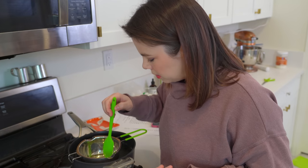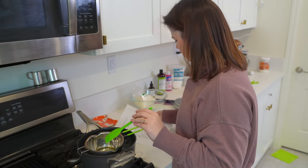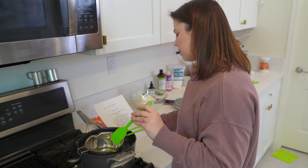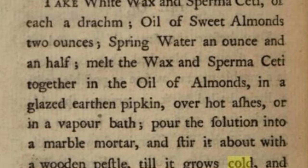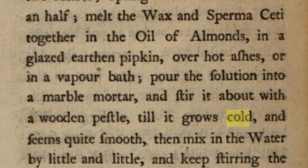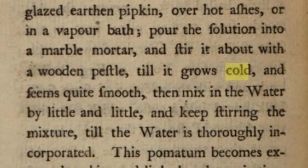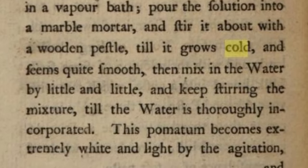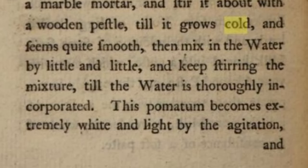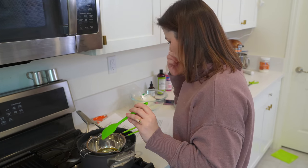And now we just let these little wax bits melt into the oil and let it all kind of come together. And then I need to probably actually know what I'm doing afterwards. Yes. So it says, melt the wax and spermaceti together in the oil of almonds in a glazed earthen pipkin. We ain't doing the earthen pipkin part. Over hot ashes or in a vapor bath, pour the solution into a marble mortar and stir it about with a wooden pestle until it grows cold and seems quite smooth. Then mix in the water little by little and keep stirring the mixture till the water is thoroughly incorporated. It's going to take how much? An ounce and a half of spring water.